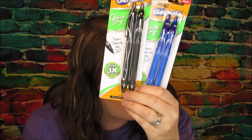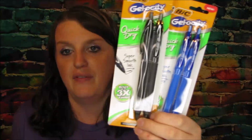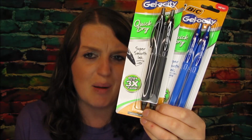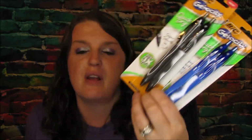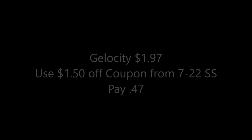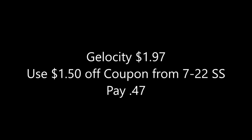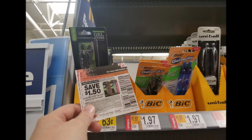Now, I also got these Gelosity pens. These at my store were $1.97. I used that $1.50 off coupon that we got from a couple weeks ago. You would end up paying just 47 cents a piece for this. So I thought, why not? Let you guys know if you need some good pens. I think 47 cents for a 2-pack, that comes out to be like a quarter a pen. I think that's a good deal.